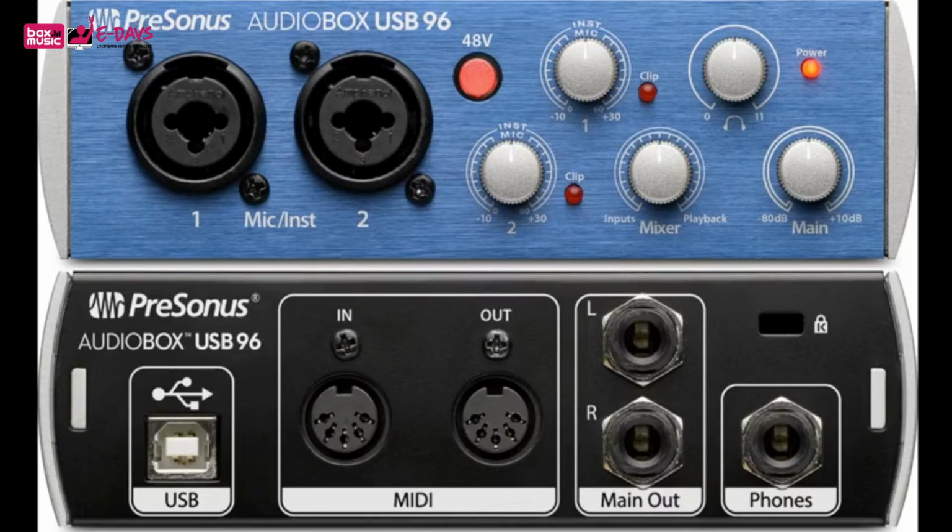Yeah, okay, so here's the AudioBox. This is probably the easiest, most affordable way to get started with your home setup. AudioBox 96, so that means it records at a sample rate up to 96 kilohertz. In terms of sample rate, that's more than you would need to do professional level recording.